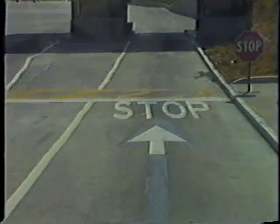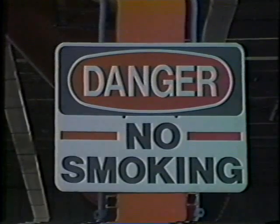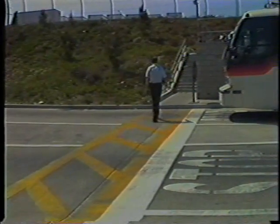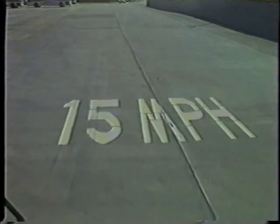For your protection, safety signs have been positioned in the yard which must be obeyed at all times. Some signs are posted, while others are painted on the ground. Drive in the direction of the arrows. Crosswalks are painted in yellow. At no time shall you exceed 15 miles per hour while driving in the yard.